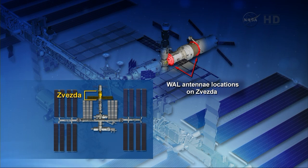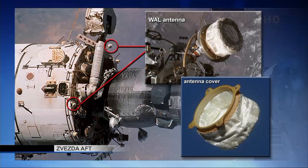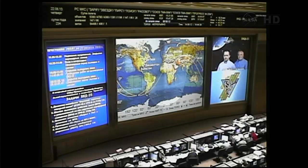So after they have attached the new hardware in place, they will go to the aft end of Zvezda and inspect the 3 antennas and covers at that location. Then they'll come back and pick up the BTLS and move it back toward the Piers module, and will temporarily stow it on the EVA ladder that's just outside the open hatch of Piers. At that point, Yurchagin and Mazurkin will split up to conduct a number of tasks.